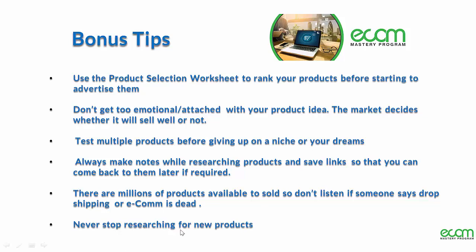And one of the big advice that I can also give is never stop researching your products. Always keep on searching for products. Doesn't matter if you have two products that are really selling well. Doesn't matter if you have five products or 10 products that are selling really, really well. You should always consistently find new products that you are able to sell, and add them to your portfolio, because you never know which product will die down at what point of time. So you always need backups, and so you keep finding new products and keep adding them to your store and scale your business to new heights all the time.